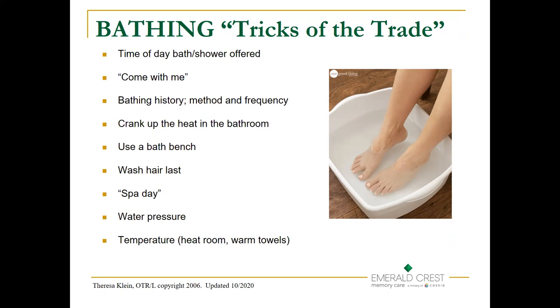So, tricks of the trade here that I oftentimes will pass along regarding bathing. Bathing is one of the more challenging care tasks across the board, no matter what stage a person is at. Before I do cares with a resident, before I do a shower with a new person, I always make sure I find out, and you would know this if you're caring for your loved one at home still, what time of day they preferred to shower or take a bath, or if they prefer to shower or take a bath.